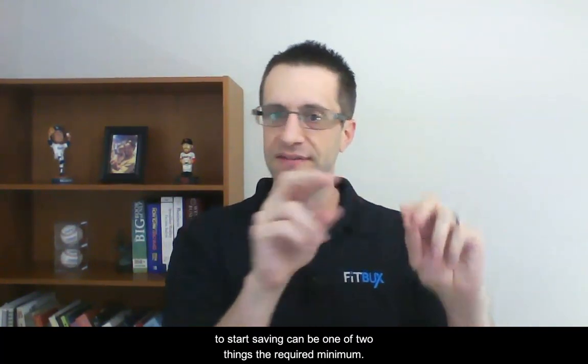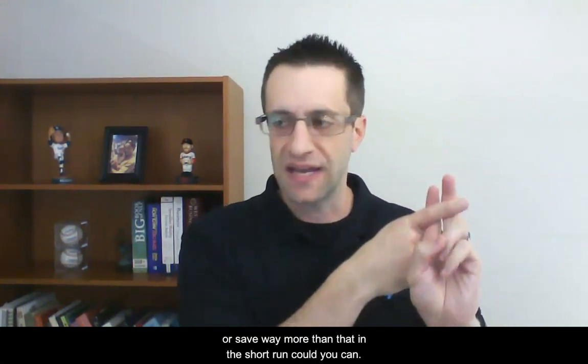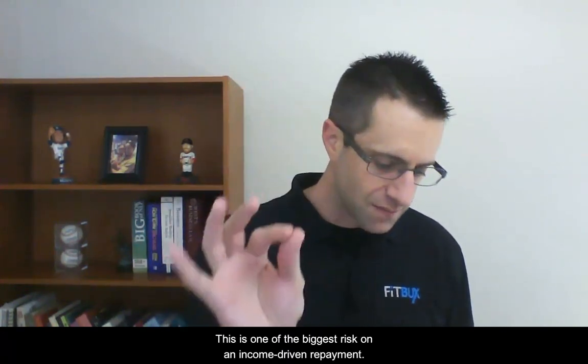How much do you need to start saving can be one of two things: the required minimum amount, or just save way more than that in the short run because you can. Okay. The last thing we're going to talk about on this risk, the tax rate. This is one of the biggest risks on an income-driven repayment plan. We project these at a 35% tax bracket.